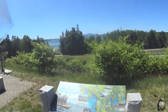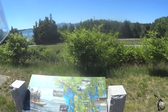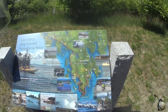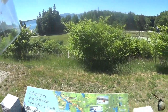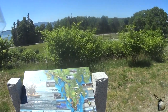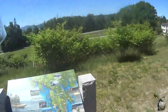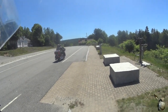All right, so I've just crossed over a bridge and I'm now on the Schoodic Peninsula right here. This is part of Acadia National Park way down here. So what I'm going to do is ride from where I am right here and then come on down and ride through Acadia National Park on the Schoodic Peninsula. It's really pretty here, and we'll see what all we get. And a lot of bikers are out now, and the weather here is just absolutely awesome.